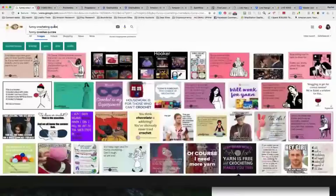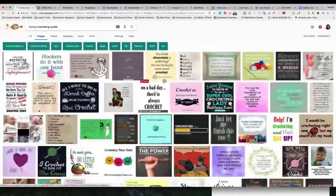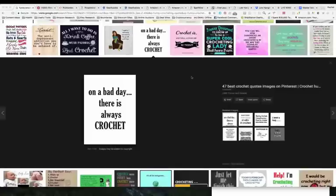Now the cool thing here, by the way, and I'm going to show you how you can make designs very, very quickly, is when we say even on a bad day, you can still knit, I'll make this bigger so you can see. You can also make that say even on a bad day, you can still scrapbook, you can still run, you can still play basketball. Crochet is and always will be my therapy. Knitting is my therapy. Scrapbooking is my therapy. So you get the idea. You can see how easy it is to come up with a bunch of different ideas here on your notepad file.